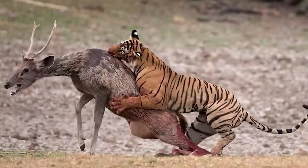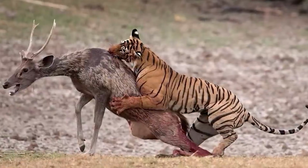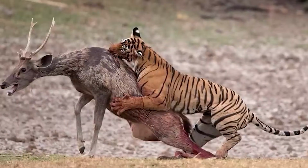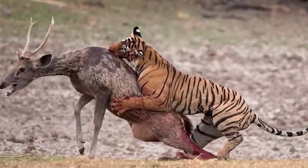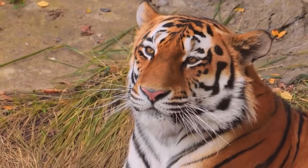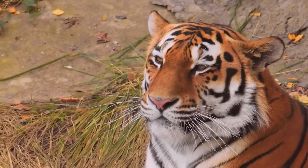Tigers have short, thick necks, broad shoulders, and massive forelimbs, ideal for grappling with prey while holding on with long retractable claws and broad forepaws. A tiger's tongue is covered with hard papillae to scrape the flesh off the bones of prey.